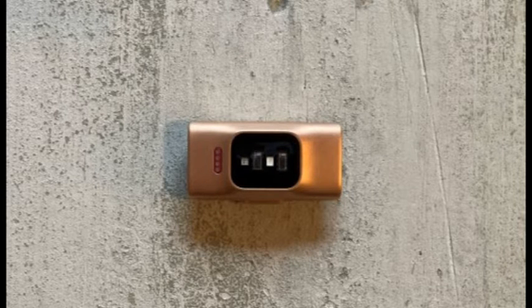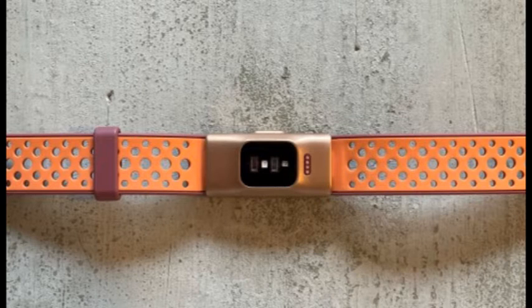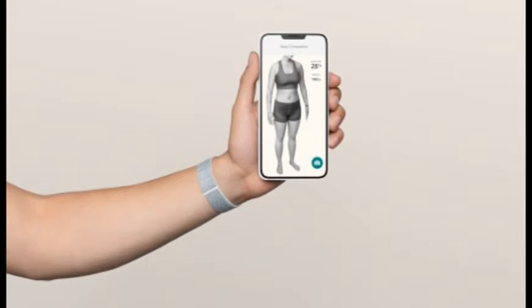Once the setup process is complete, the app will play a quick video taking you through the Halo's main features. The Halo offers a unique feature that analyzes your tone of voice to help you understand how you sound to other people, which isn't a feature you'll find natively on other wearables.